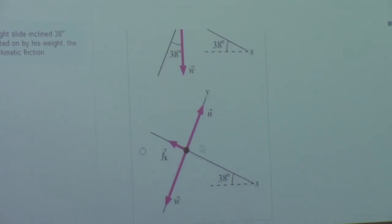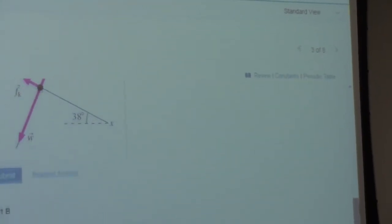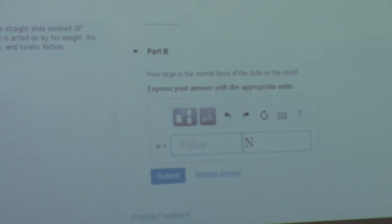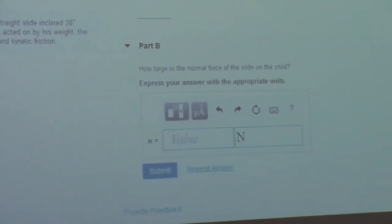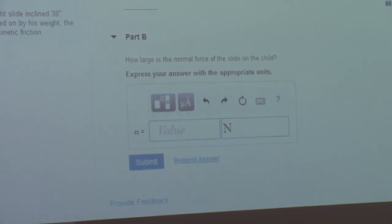Here's the problem with the last one. The weight should not be at some kind of angle. The weight should be straight down. So it's got to be the third one. Then again, you could hit review here, and it'll take you to the correct part of the chapter. You can take a look at that. And then part B is how much is the normal force of the slide on the child.